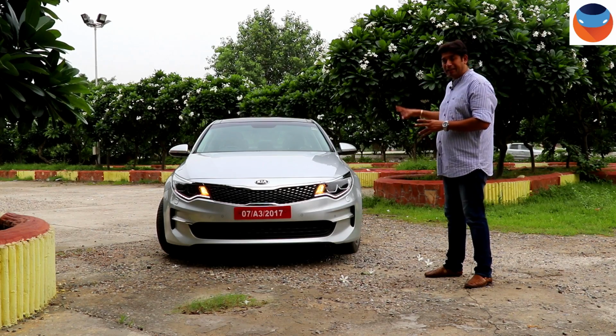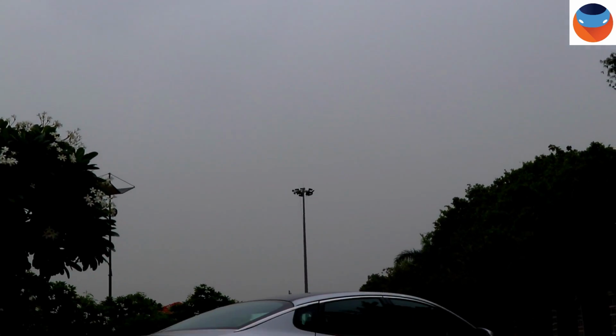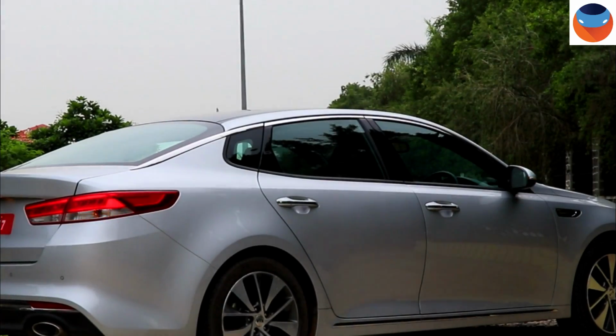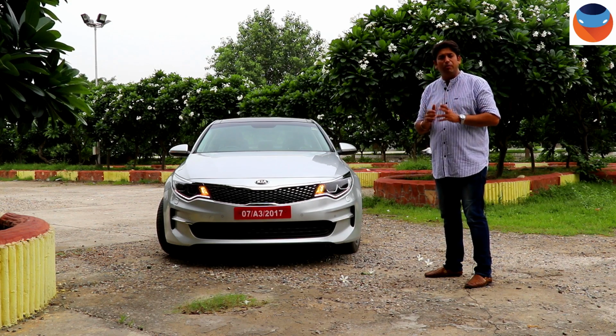Moving on to the side profile, this one showcases the low-slung nature of the Optima and something I've never seen on a car in India before: the chrome going very well into the C-pillar. Now, this is unique and gives the Optima a very good rear profile.